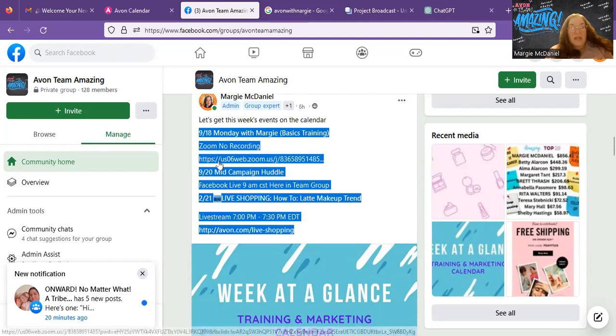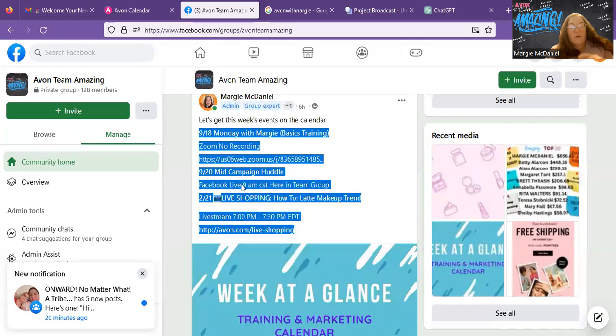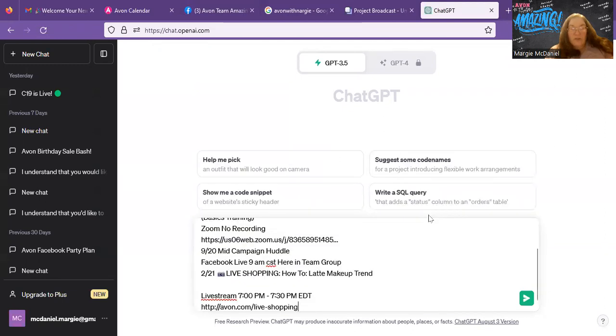Basically, I just take what I typed when I gave them the rundown for the training this week, and I right click and copy. I've already typed it once, so I don't need to type it again. I jump back over here, come down, and right click and paste. So I've told ChatGPT all the information.